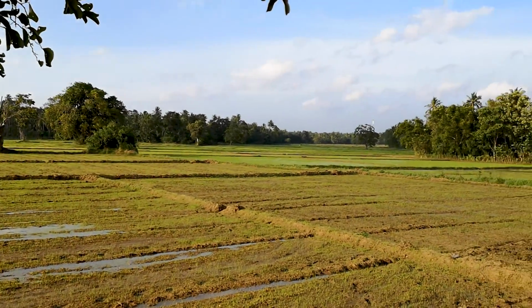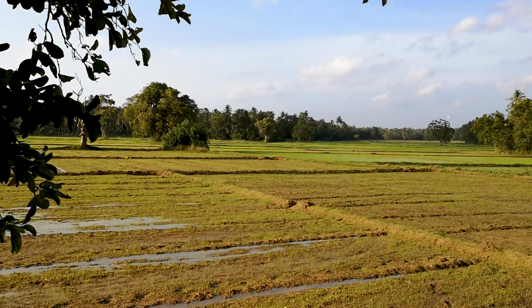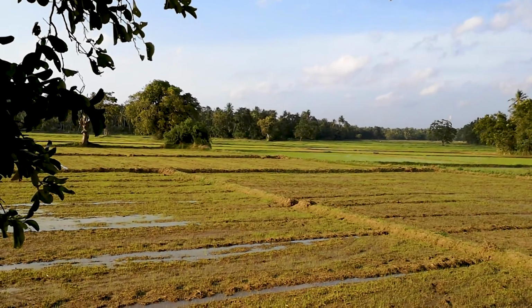Most of the time in villages, most people would have a few blocks of rice. It could be in acres, could be half an acre, 1 acre, 2 acres.